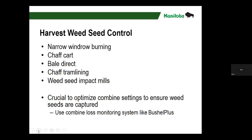this does work better for some weeds than others, but it's crucial to optimize your combine settings to ensure that the weed seeds are captured. And so using a combine loss monitoring system like Bushel Plus, there are others on the market, but that's the one I'm the most familiar with. But making sure your combine is optimized, making sure that we're getting the chaff and the weed seeds to the right place, because then you're going to do something with them.